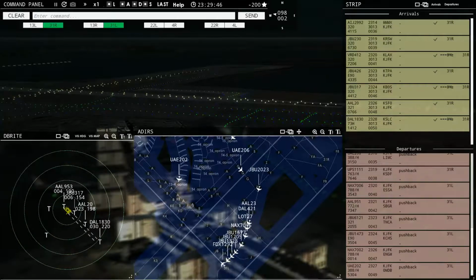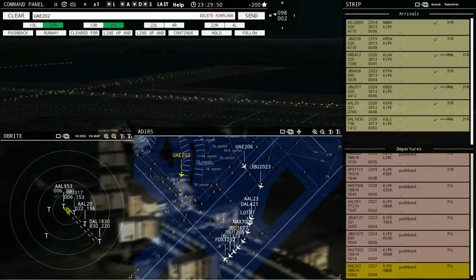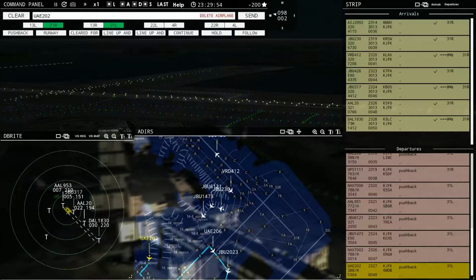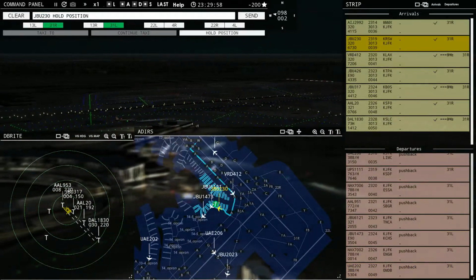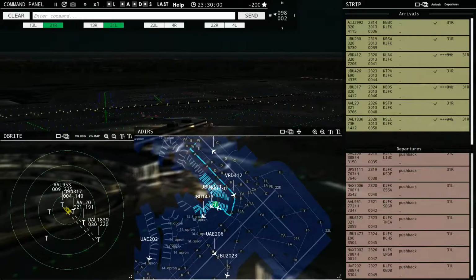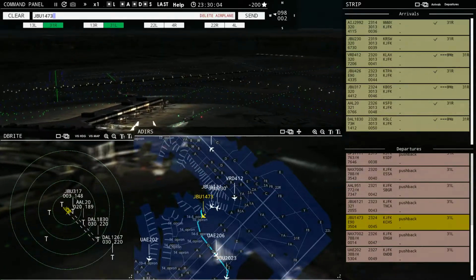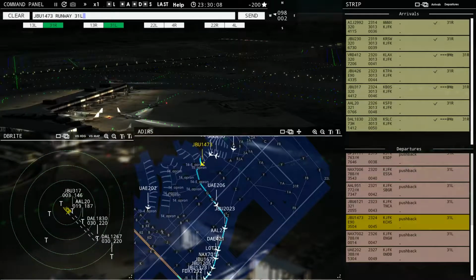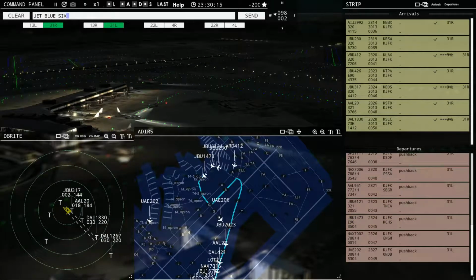Runway 31 left taxi via Bravo Golf Zulu Emirates 202. Ground, Emirates 202 ready to taxi. Ground, North Shuttle 7006 ready to taxi. Tower, Delta 1830 with you runway 31 left. Ground, JetBlue 6121 ready to taxi.